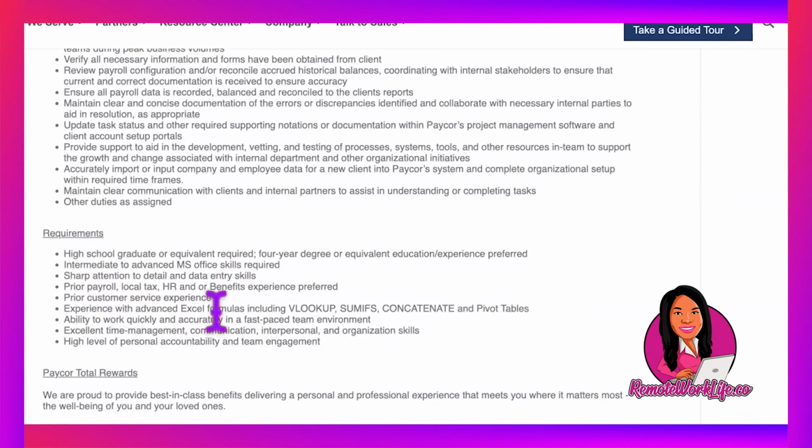prior payroll, local tax, HR and/or benefits experience preferred, prior customer service experience, experience with advanced Excel formulas including VLOOKUP, SUMIFs, concatenate, and pivot tables, ability to work quickly and accurately in a fast-paced team environment, excellent time management, communication, interpersonal and organizational skills, high level of personal accountability and team engagement.